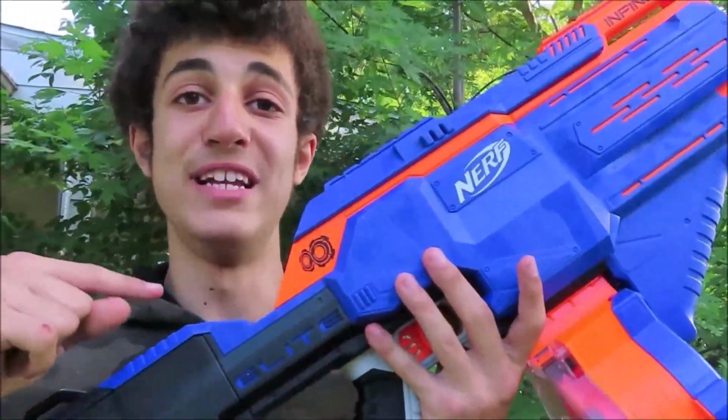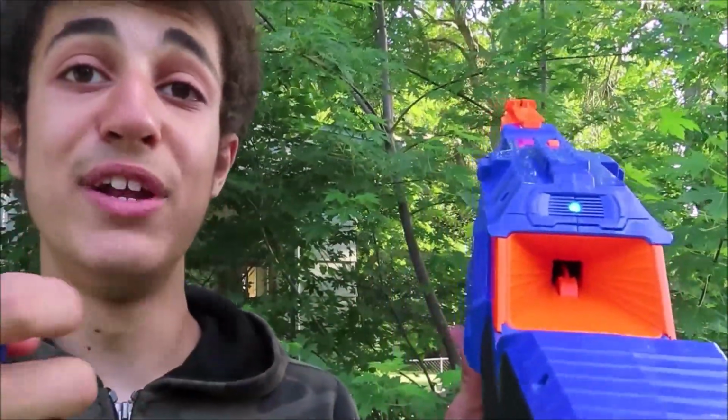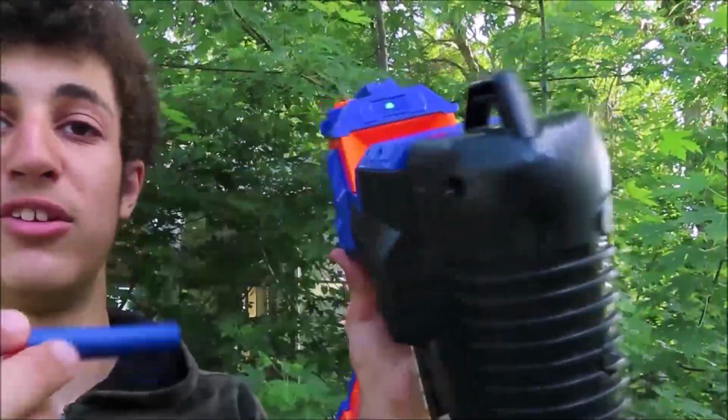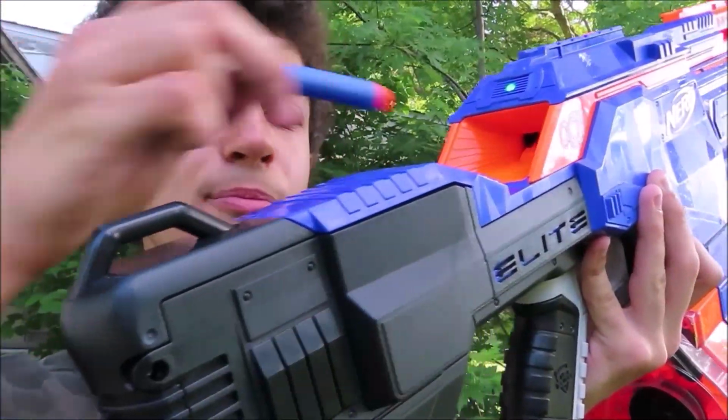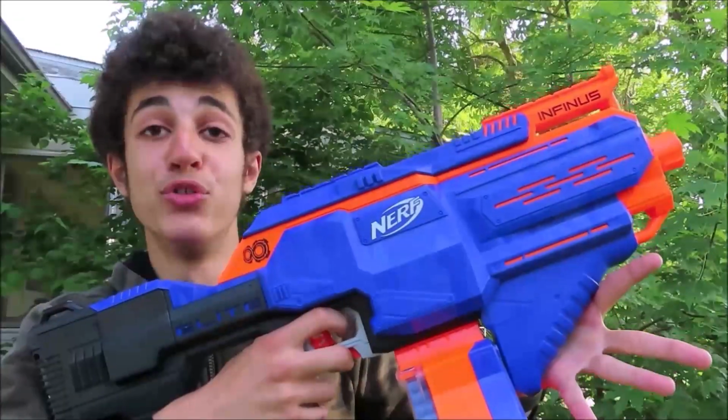Getting into the Nerf Infinus' special feature. The Nerf Infinus has an automatic loading mechanism, which allows you to just put in the dart, and then the Infinus will literally just suck it up and put it into the magazine. Watch the magazine as I put in some darts. Super useful in Nerf battles.